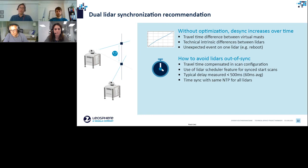With this kind of configuration, what we were able to achieve is, so our target is to not have a delay higher than 1 second. So our target is 1 second. And what we got is most of the points were below 500 millisecond delay, with an average of 60 milliseconds. The last point is the reference that you use for your LiDAR time has to be by NTP and has to be the same for all LiDARs.